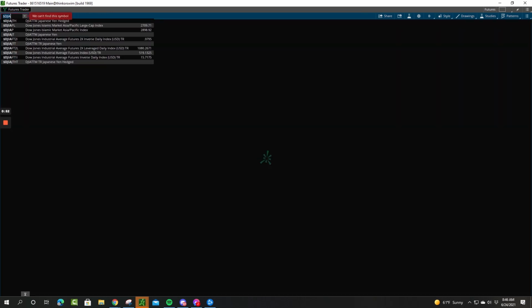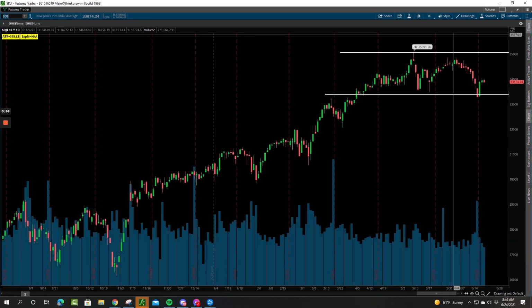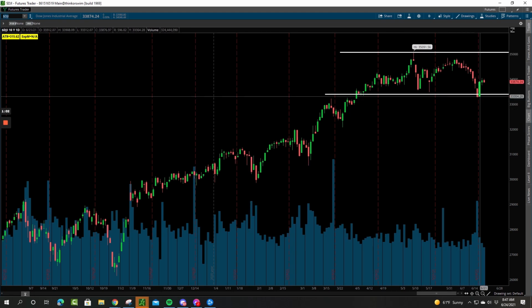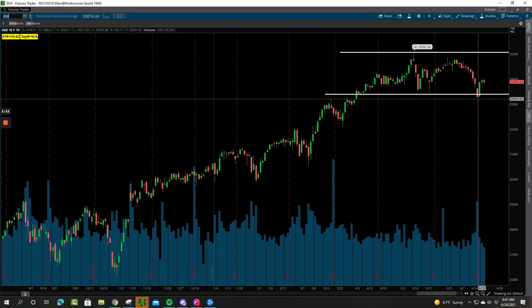We take a look at the Dow Jones here. We know that that's been the strongest in the first portion of the year, and then it has been the weakest here over the last couple of weeks. It's the only index to undercut May's lows. So when we look at all of the other index charts, we're nowhere near where we were from the May lows perspective. The Dow went ahead and actually took that out.